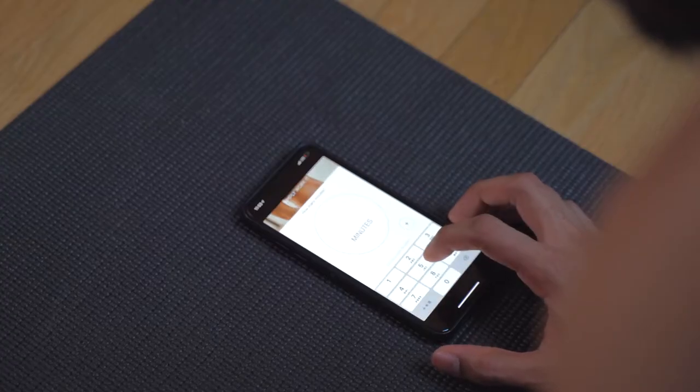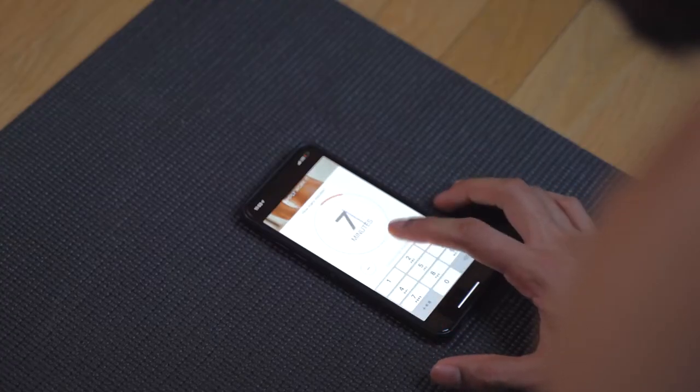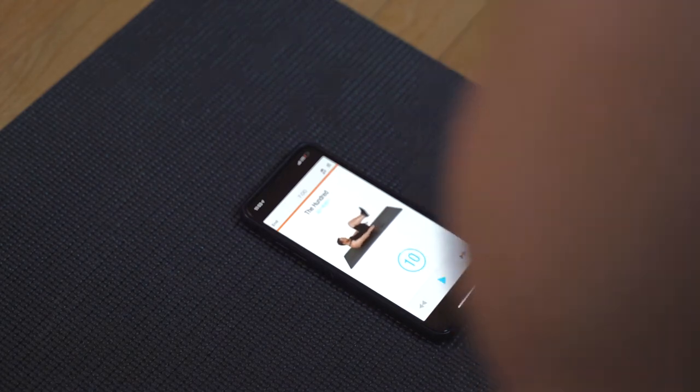You can basically set it to the specific time that you want to. So whether it's 5 minutes or 8 minutes or 10 minutes, what I like to do is I started from about 4 minutes, and then each week I'd progress it by about 30 seconds to a minute. And now I'm around 9 minutes, 10 minutes, but it's just super cool how you could do that. And you can actually see how you're progressing.